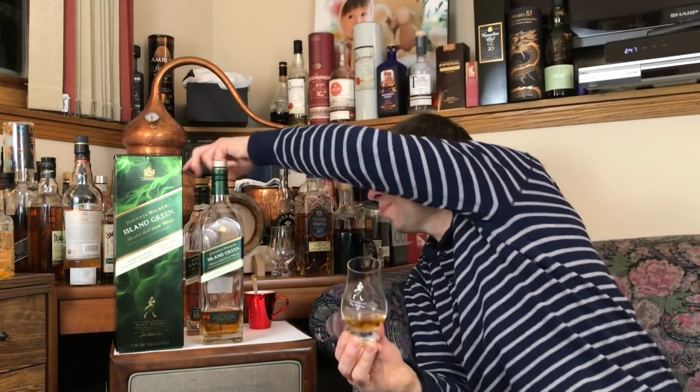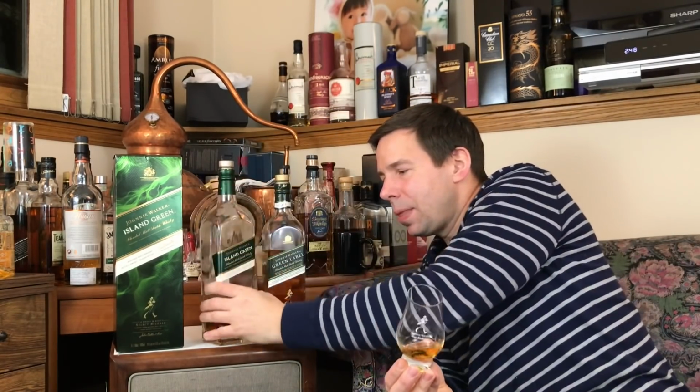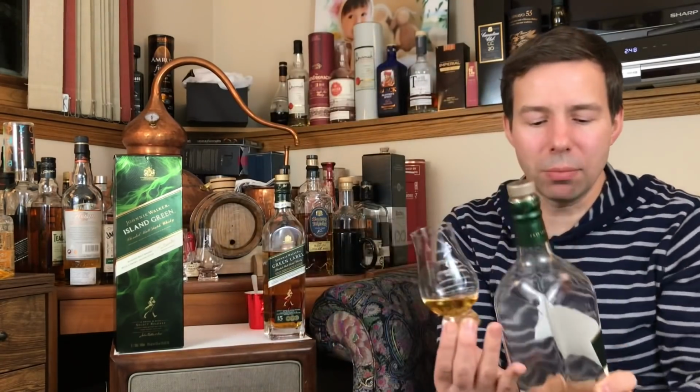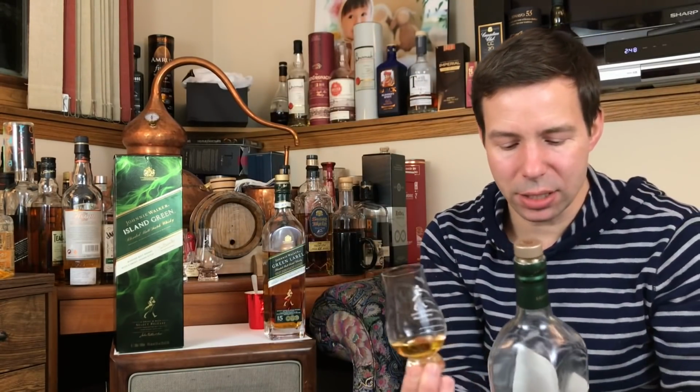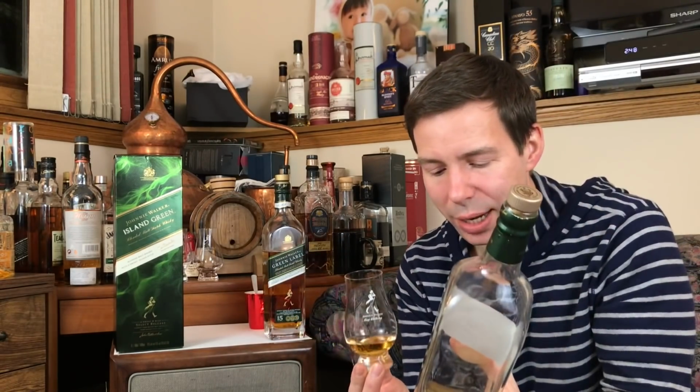Now then, Island Green is supposed to be a slightly more peaty, a little bit more island character of a whiskey than regular green. Regular green I'll put right there, and here is the Island Green. This says blended malt whiskey with a smoky island style. It's 43% ABV, so it's stronger than the regular Johnnie Walker whiskeys: red, black, blue, 18-year-old, those are all 40%. This one's 43, so you're getting a little bit more there.